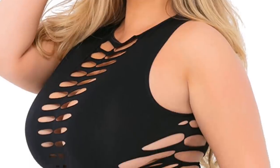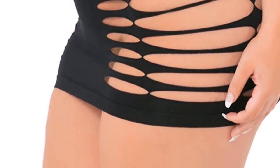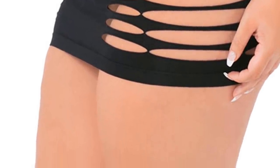Some of the features include sculpting fabric that uses engineered spandex to smooth you without squeezing too tight, an innovative waistband on the sports bra with sleek construction to hold you in without pushing you up, body mapping seams that follow the natural lines of your curves, and anti-chafing flash moisture wicking to keep you dry and comfortable throughout your workout.